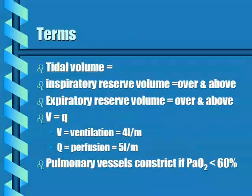Your tidal volume is your inspiration and expiration. Your inspiratory reserve volume is that over and above. Your expiratory reserve volume is that which is over and above.